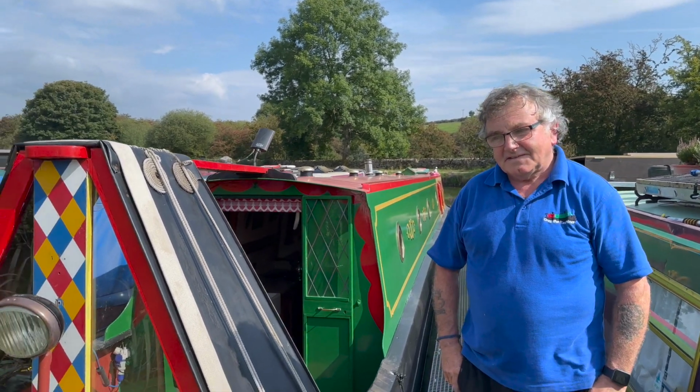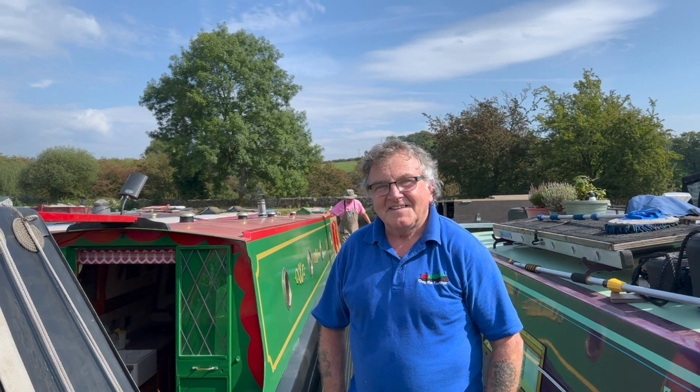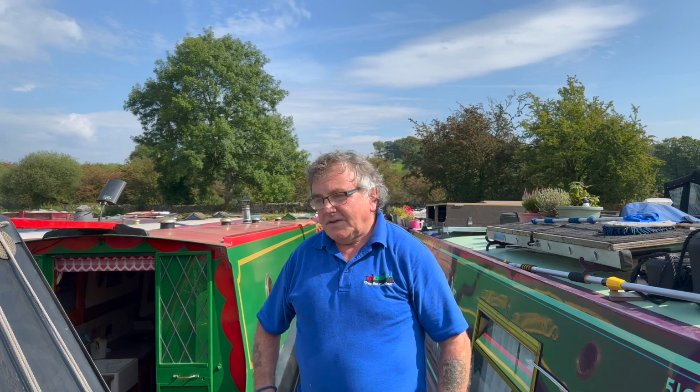Greg and Sue own Meandher, which is a clever name, and I didn't twig until I saw the name on the side. Who came up with the name, Greg? We just happened on it. We were looking for a name.